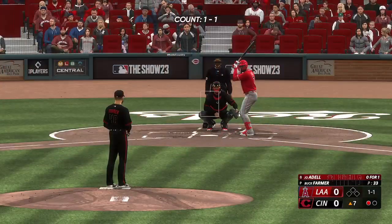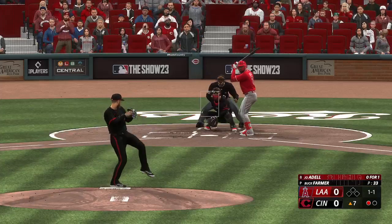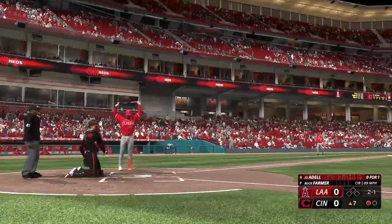And next for the Angels, Joe Adell. Ball to strike. The pitch. And misses inside.